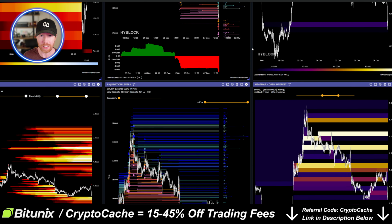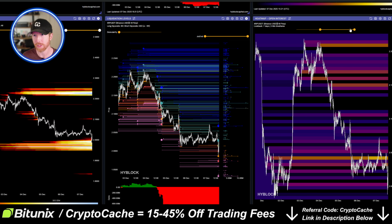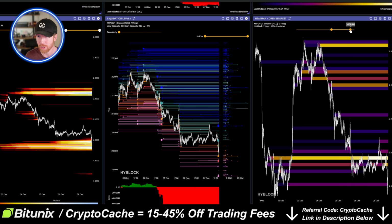So let's take a quick look at XRP and double check some important stuff on the back end. The last 7 days worth of open interest tells us we have a lot of confluence at 2.05. So that's kind of the current support range. If we do see a retest of that level, the price pulling back by chance, then that would be a solid area of consideration for a long.